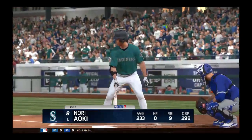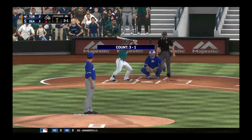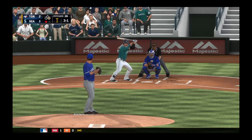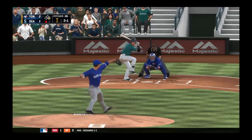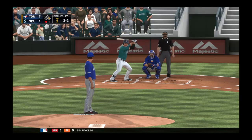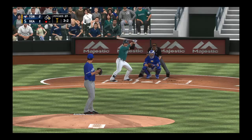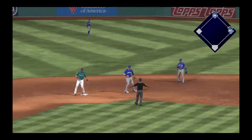Here's Nori Aoki. It's been a rough go for him at the plate as he enters this one with a season average in the .230s. He's set. Here's the 3-1. Takes a look at one catching the outside corner. I think it's a real possibility that they put that runner on first in motion. That would help them stay out of that double play. This is on the ground over to first. And that's through for a hit.